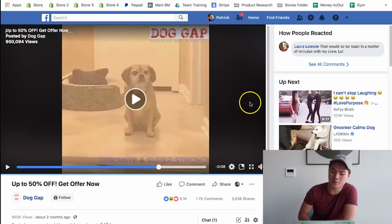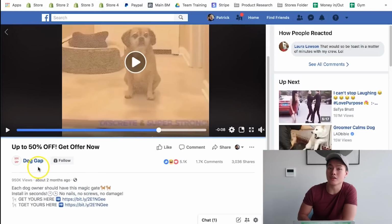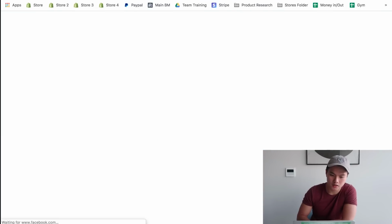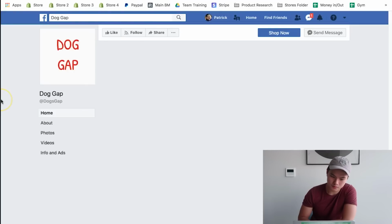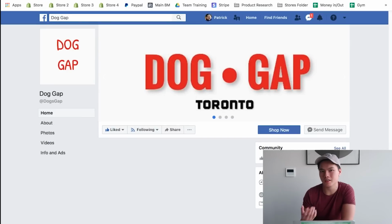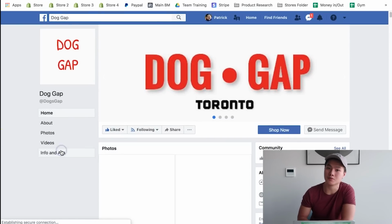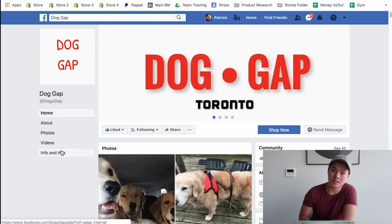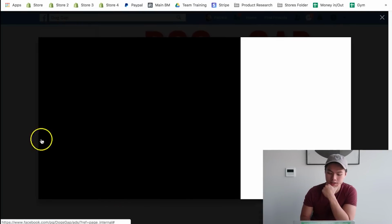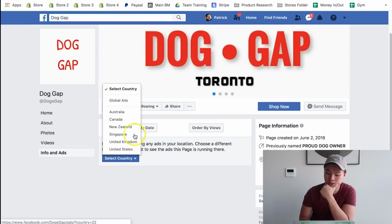And then once you find a page like this, what you can do right now is open a link in a new tab, and I'm going to show you guys what you can do. Then you can save the page and follow it if you want to, and see what this guy tests and what kind of ads he's been using. Then you can click on info and ads, and you can see if he's testing any recent products.